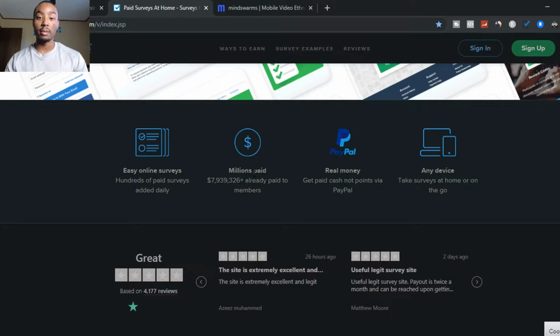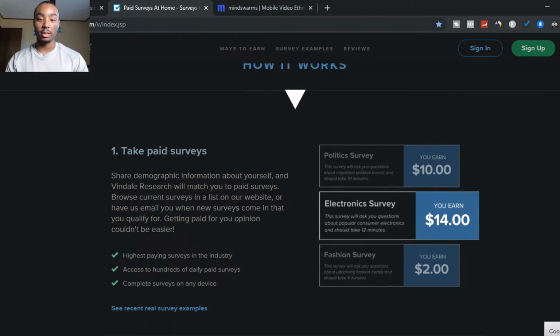And a lot of people are getting paid from this. As you can see, millions are getting paid. You get real money from PayPal, and you can do this on any device. You can do it on an iPhone, on a tablet, on a laptop, anything you can access the internet with. They show you how it works.